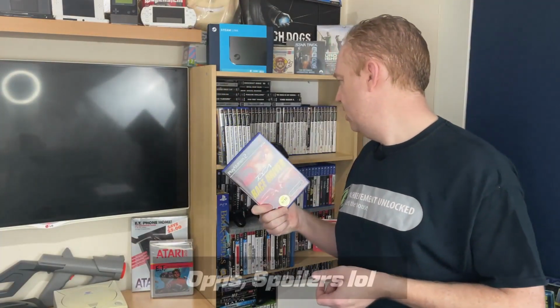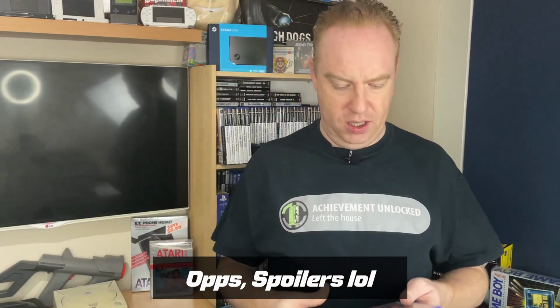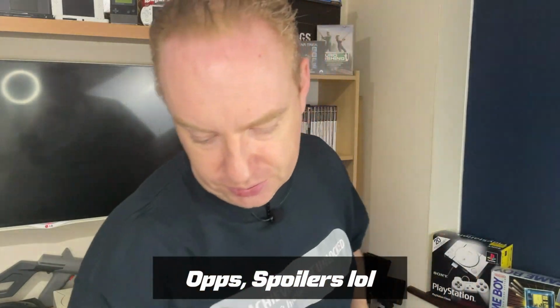Then we've got a double, and it's a double of a game that I actually specifically went out and bought on eBay, and it is Star Trek Voyager Elite Force. As I say, love this game. Played the original version that I bought as soon as it arrived. Then another one that we've already got is Toca Race Driver. I think we've got that in one of the CEX hauls that we've done. I think it might have been the last one actually, the first CEX challenge.